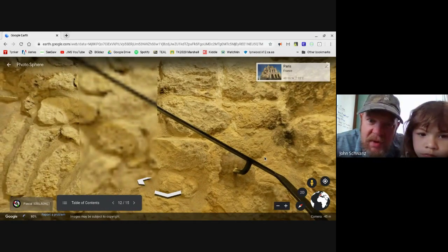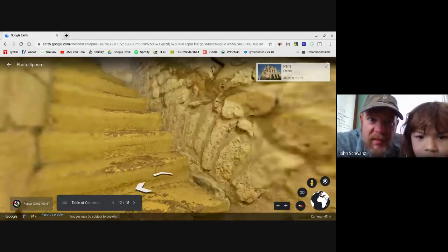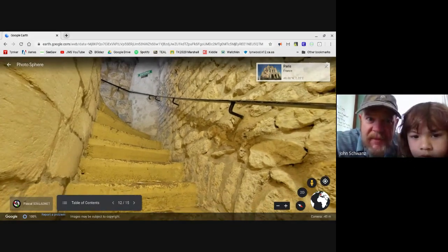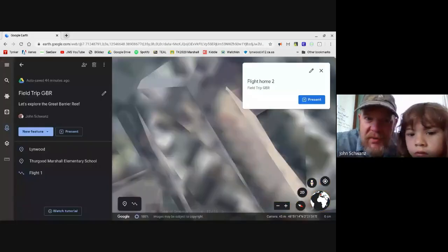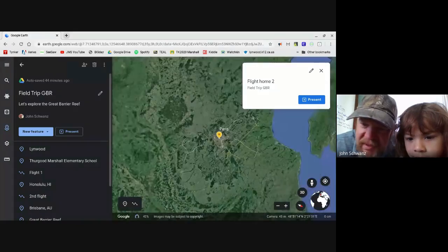So now what are we looking at? Oh, we're looking at a stairway or something. Okay. Talk about street view. We ended up right in a hall of staircase. Let's keep going here. Oh, I see. We're in a photosphere. We got to go out of the photosphere and come back. Yeah, we'll come back to it. We'll walk around the streets later.